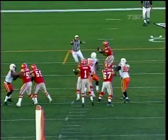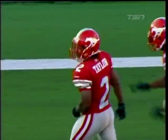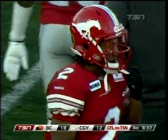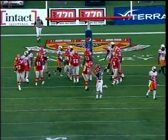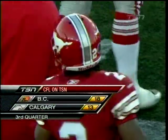Cornish vacates the backfield, and Larry Taylor, lined up in that slot, comes underneath right over the middle. And he finds the answer. 235 minutes and 26 seconds by my rough calculation. The touchdown streak has ended for BC.